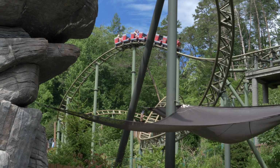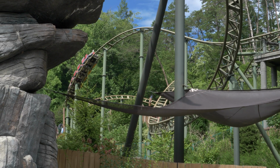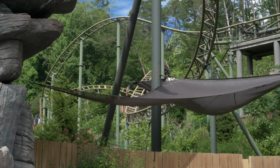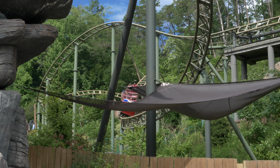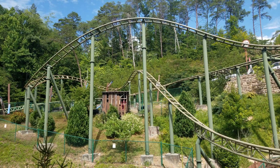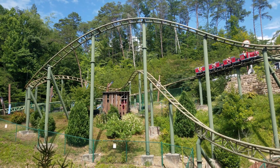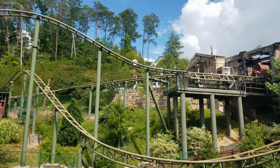Well, it's been 7 years since this roller coaster opened, and I've gotten multiple rides on this Gerstlauer family coaster. If you watched my ranking of all the Dollywood coasters, I'm sure you already have a good idea of how I'm going to rank this roller coaster. But regardless, there are still plenty of things here to unpack that I wasn't able to discuss in that ranking video.